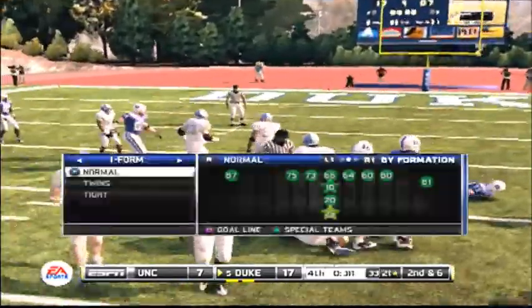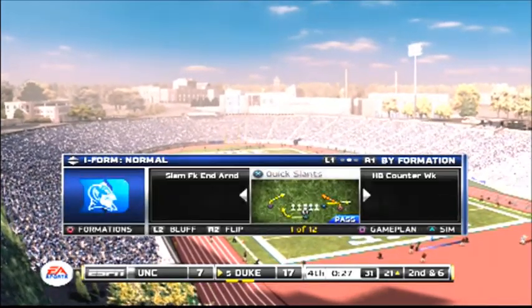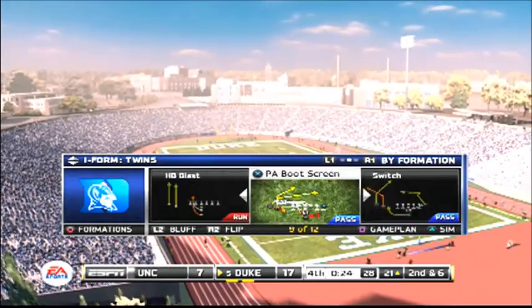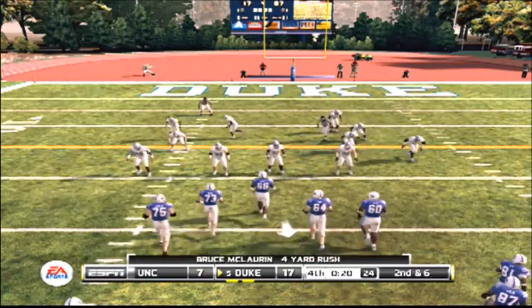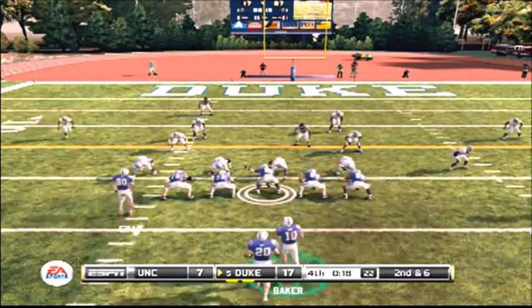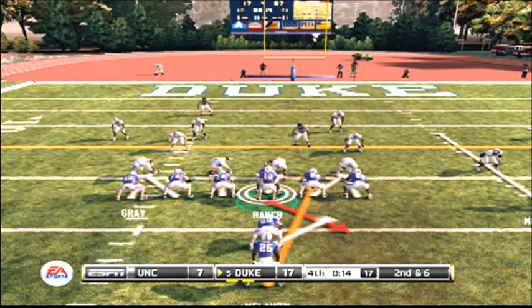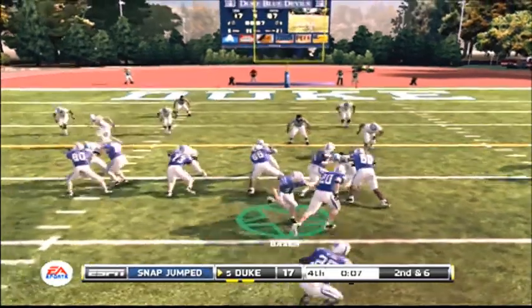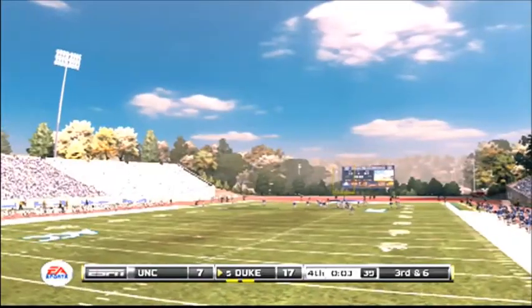Nice run up the middle. Number 25 with the run. Call it a gain of 5 yards. That makes it 2nd and 6. Tenth play of the drive. 2nd down. They go right back to him, and he's met behind the line.